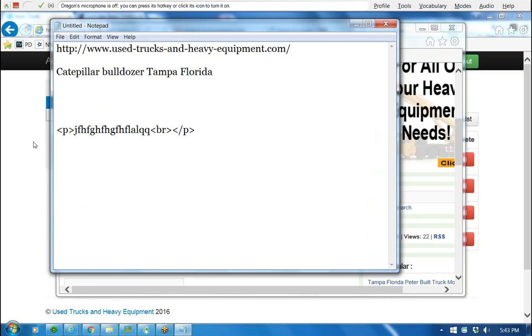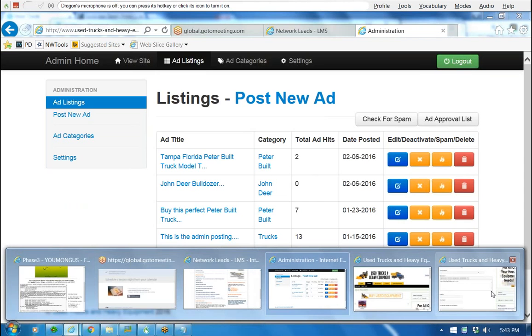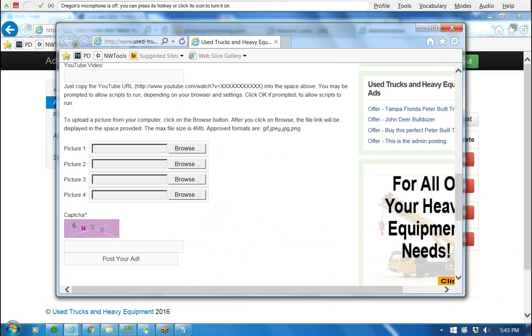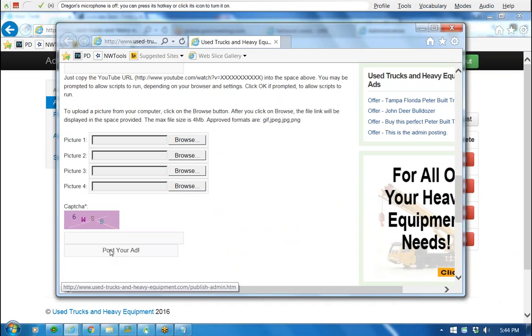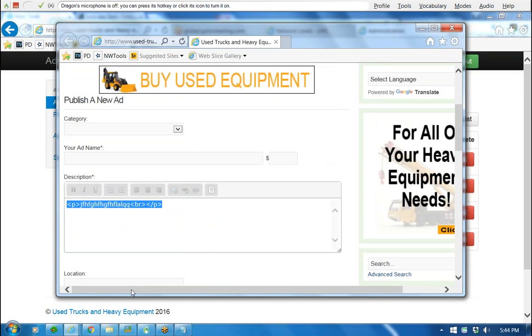So this way, if you ever did post that ad and it came up as spam, you don't have to retype it all over again. Because one of the most frustrating things you'll ever do is write this really great ad, come down to the bottom, click on post your ad, and it says, oops, this looks like spam, and it's not, and then you have to rewrite the whole entire ad all over again. So right over here is the View Source window.